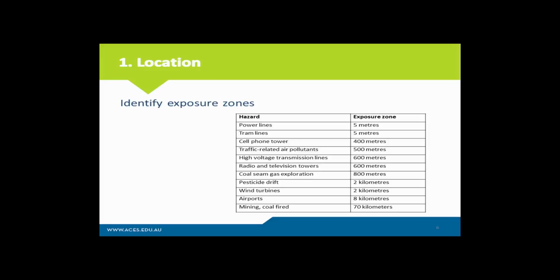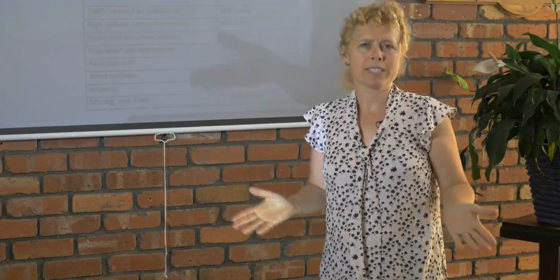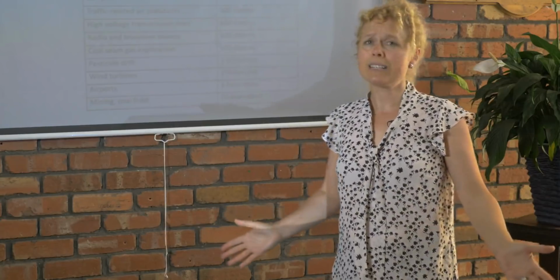Cell phone towers, or mobile phone towers, the exposure zone is 400 metres. We'll go into detail on this in the electrobiology subject. The way in which the beam works on the mobile phone tower is, here's the tower, the beam will come down between 200 and 400 metres to the ground. Of course, this is in an open field. The reality is you have buildings and you have trees and you have everything in between.